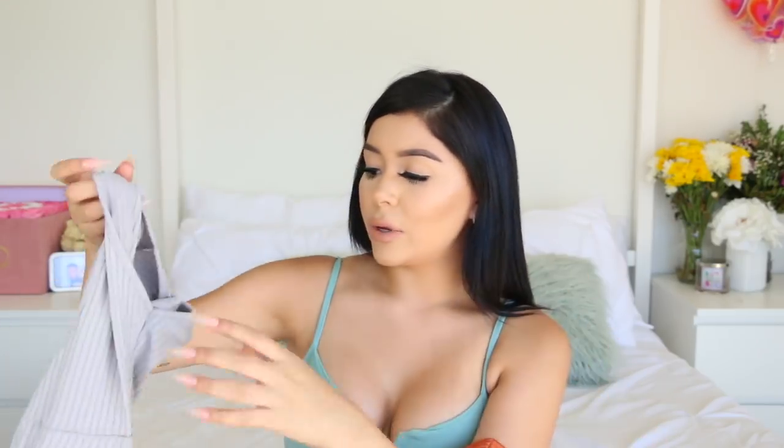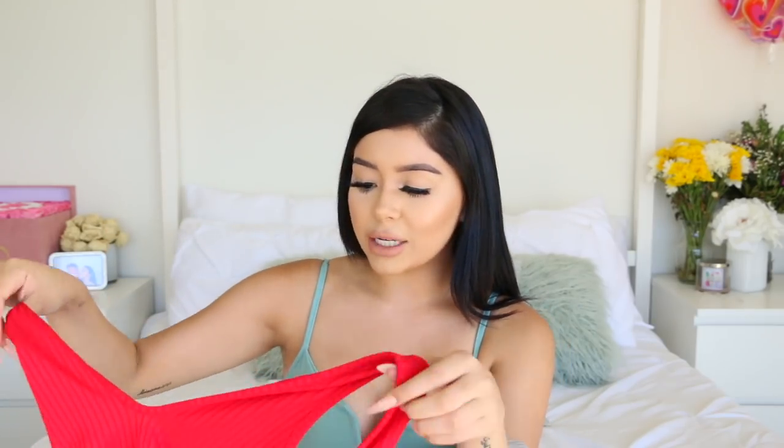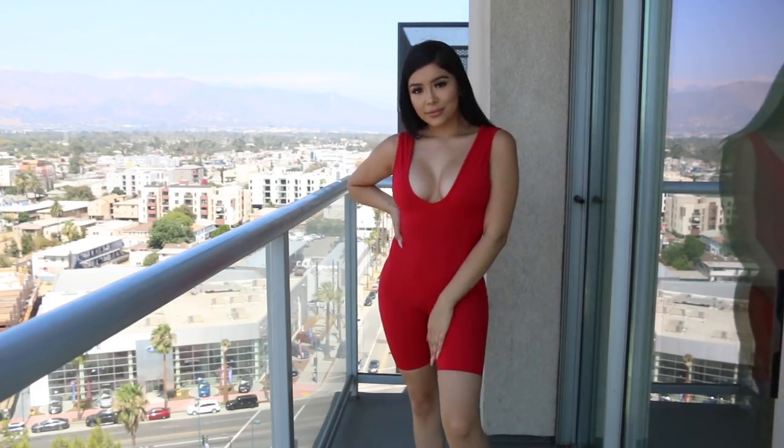I got it also in this silver kind of gray color. It's really light wash. It's not a dark gray, it's a really light gray. Love this one. And then I also got it in this bright red. The red one is probably my favorite out of all of them just because it screams summer to me. But like I said, these rompers are freaking amazing. I honestly fell in love with both of the styles. So if you can get any of the rompers, I recommend you get both of them.